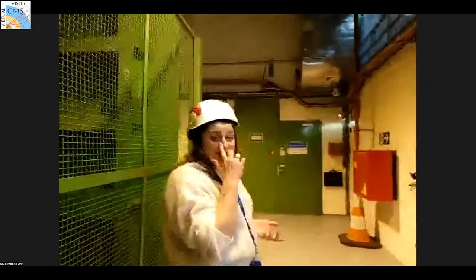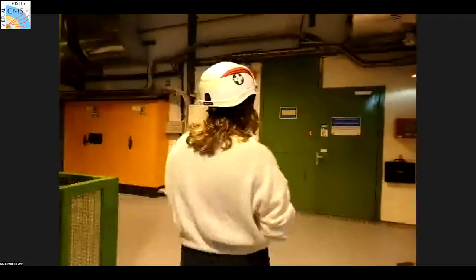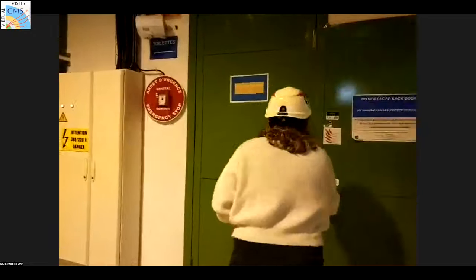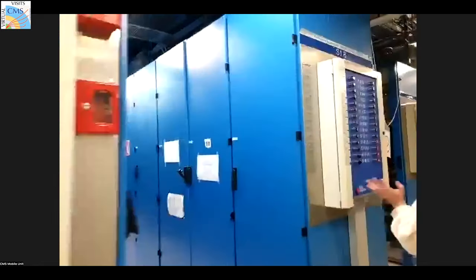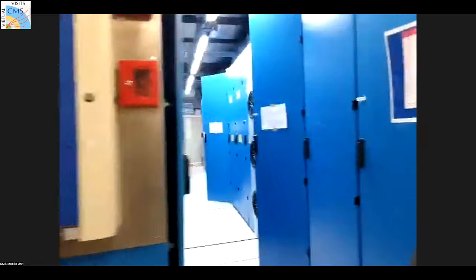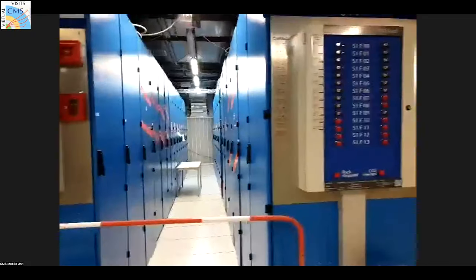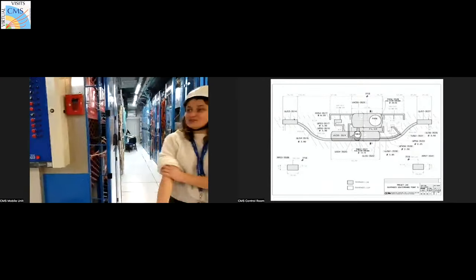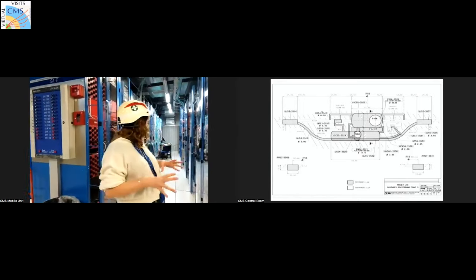So the service cavern, as the name states, is everything that services the detector, cooling, electricity, but also, and we will see it, the trigger or the filter to sort the collisions that we are taking. So many, many racks, more racks. Lots of power, lots of controls, lots of gases, lots of everything. Yeah. So we are now in front of many, many racks. So as I said, some of them are powering, some of them are for cooling.